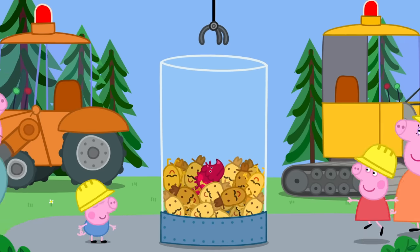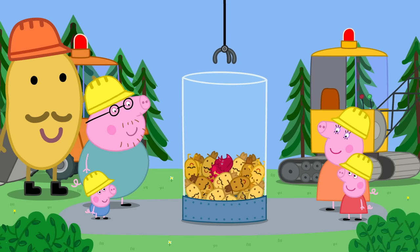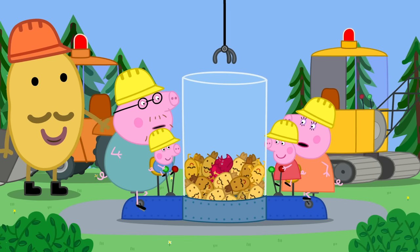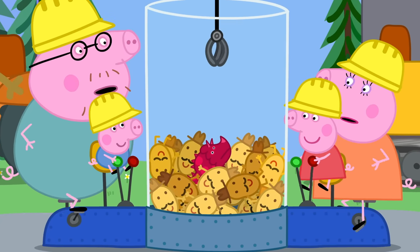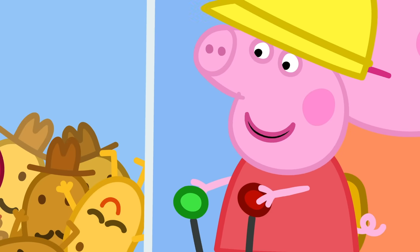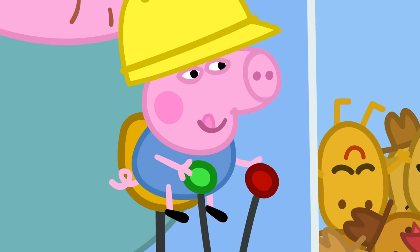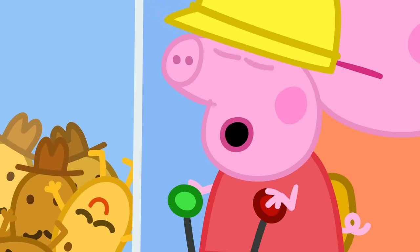This is the grabber machine. How do we play this one? Let's hope it's not pedal-powered. Mummy and Daddy Pig do the pedaling. Peppa and George use the grabber to win a lovely prize. There are Mr. Potato dolls or toy dinosaurs to be won. Okay, George, let's get a dinosaur. This way, George. No, no, that way. Back, forward, down. Hooray! We've got the dinosaur.